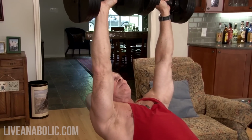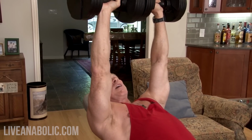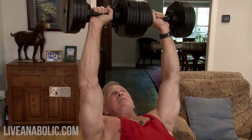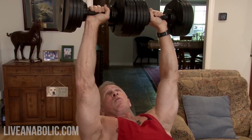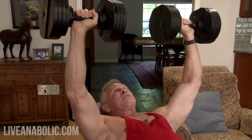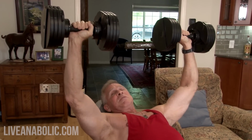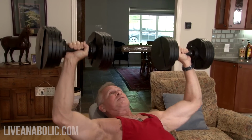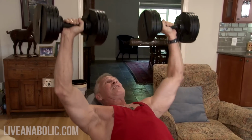If I go to the top like this, now the weight is going straight down through my elbows, through my shoulder joints, and my joints are really supporting the weight. So now there's very little stress on my pecs. So if I come out here and see how my elbows are a little bit bent at the very top, I can still feel a lot of weight on my chest, okay? So that's how you do the form.